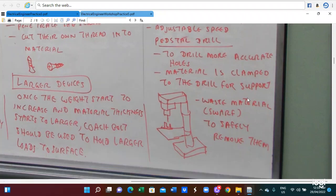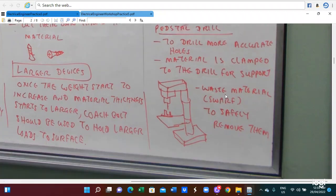In this case, the waste material has to be removed. All the waste material needs to be properly removed for safety. So in this case, I'm going to safely remove the waste material.